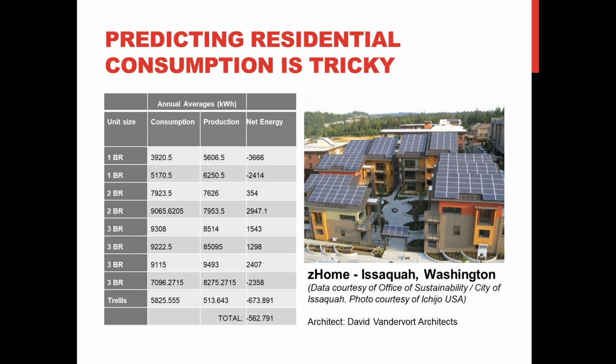You can see in this table here, for units of the same size, there is a range in consumption. So this project that you see pictured here is a 10 townhome community near Seattle. And weather is also a factor in any project. So over a 2-year period, this complex performed at net zero energy. But for one of those years, it didn't qualify as being net zero energy. So that variation in weather is another one of the unknowns that can derail your efforts at net zero energy, but hopefully only for that one year at a time.